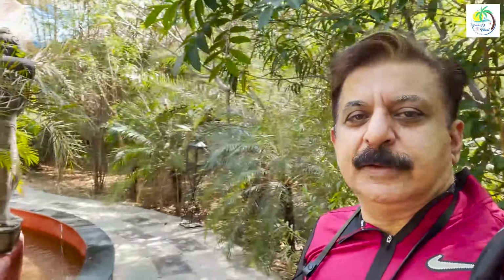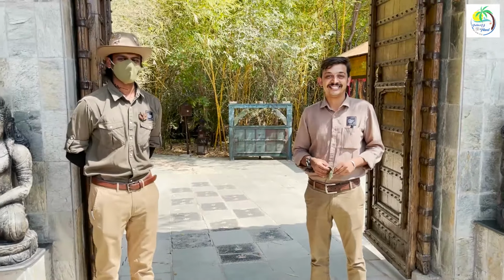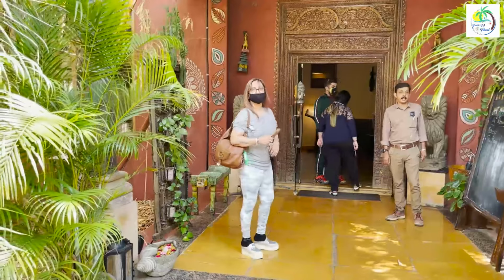So we made it after a 2 hours drive. Yeah, the place looks pretty decent and very nice. I'm just walking towards the reception area. So hi Akshay. So finally, we made it. Yes sir. Welcome to Tadoba and welcome to the Bamboo Forest Safari Lodge, sir. Okay, thank you. So here we are at the reception area of Bamboo Forest. Hi Archana.